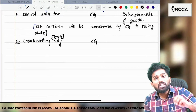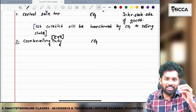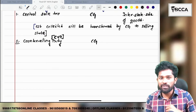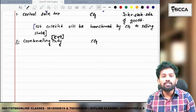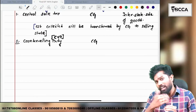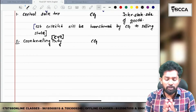Sir, on import of goods there is customs duty, right? If your basics are somewhat correct in the earlier level, on import there is customs duty, which is BCD. But there is something called countervailing duty also. Why is countervailing duty levied? I'll explain it in much more detail even in customs. Don't bother much about it.